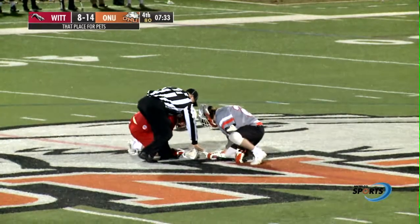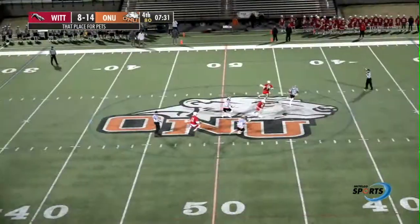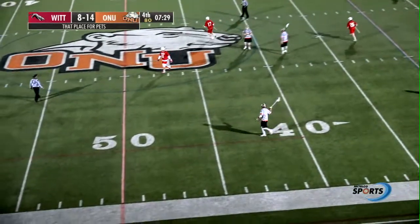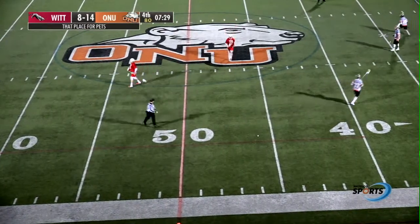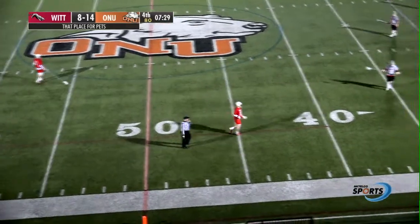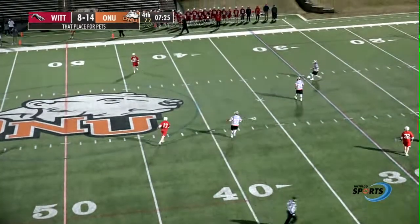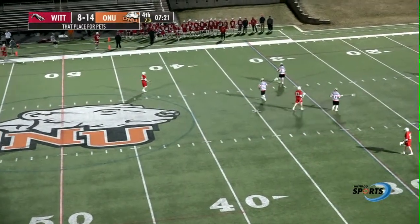And now you're starting to get to the point at 14-8. The lead continues to grow for Northern. They're not doing a lot of things wrong right now. Wittenberg is kind of having to try to kick the rock up the hill. They are. You're going to see a little bit of almost, I hate to say panic mode for Wittenberg, but time is not on their side. A little more frantic. Yes. That right there, as you said, not many mistakes.